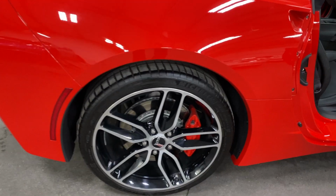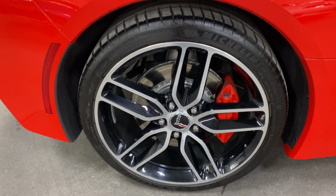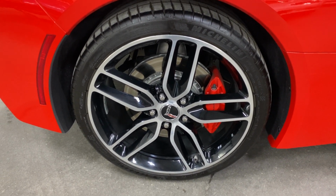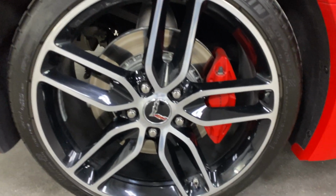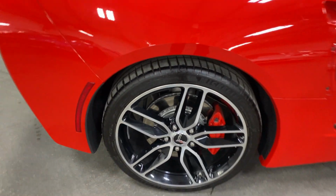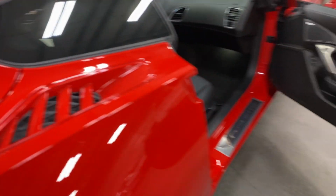Here's your rear wheel. So it's got the nice black painted with brushed aluminum finished wheels, red painted Corvette calipers, painted rotors, and nice Michelin tires on this one. And I'm just gonna have a close look at the wheel. Wheel looks good on this one. The vent covers are color matched as well.